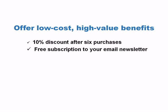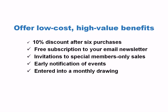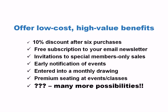You want your frequent buyer program to offer lots of low-cost, high-value benefits. So we have the 10% discount after 6 purchases. You have a free subscription to your email newsletter. You have member invitations to member-only sales. Shouldn't the people who join your program, who are your VIPs, get first crack at your best deals? Of course they should. And how are you going to let them know about that? You're going to let them know via email, notification of events, entry into a monthly drawing, premium seating.